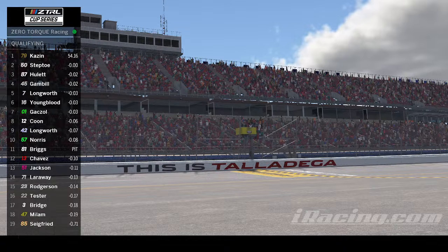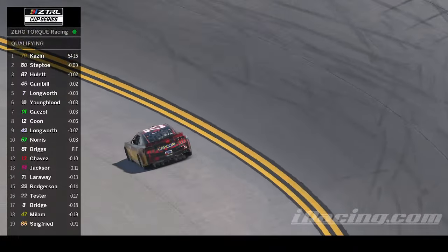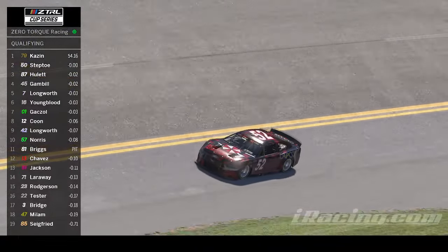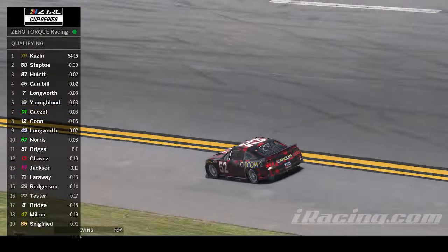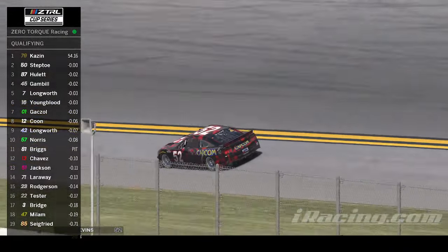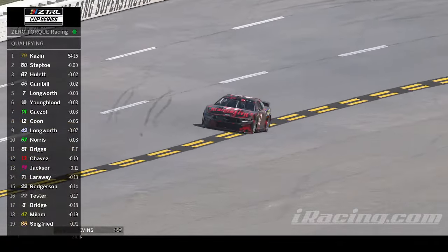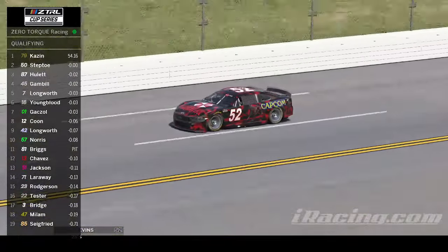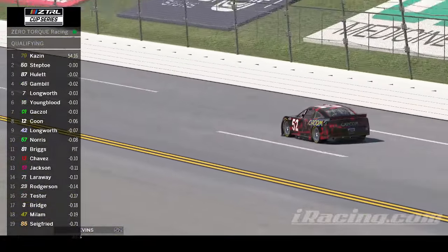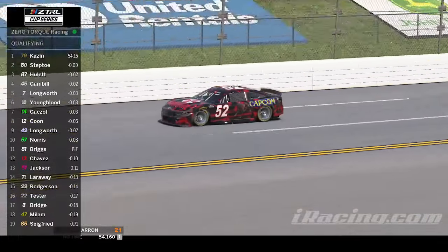Oh, I think we have a car on track. Stephen Blevins. Can he set a time, though? I don't know if he has enough time to set a race time. In the Umbrella Resident Evil Capcom Ford Mustang. What a sharp-looking car. I love the Umbrella organization. It's a really cool thing from Resident Evil. And what a sharp race car that 52 is brought tonight. Looking good out there on the racetrack, that Resident Evil Ford Mustang.